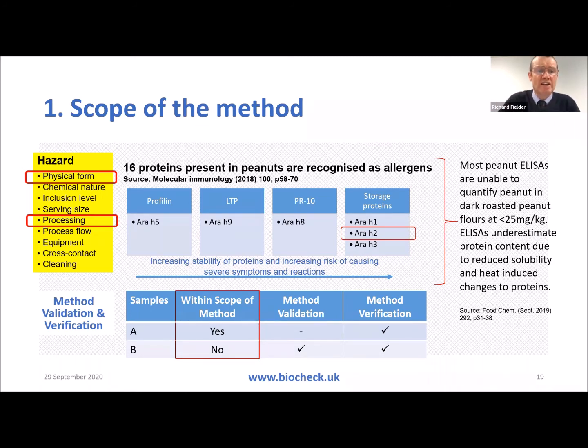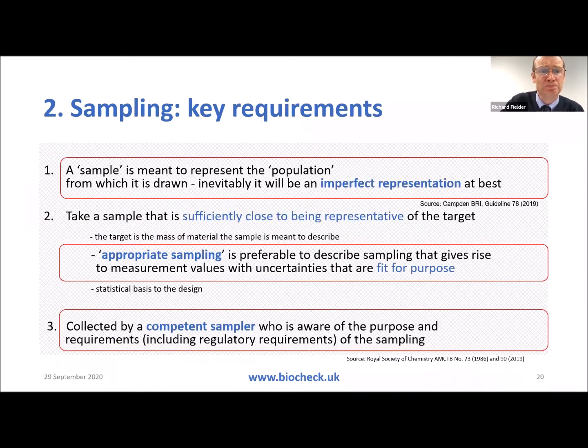When we take our risk assessment and we looked at characterizing our hazard, when we look at processing, if we're looking at a finished food and whether it's been processed, that is going to have a marked influence on our ability to detect the target allergen.